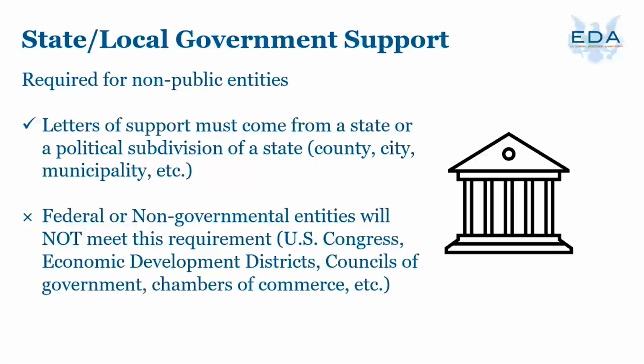What does that mean? A letter of support. They don't have to contribute money. They just need to say that they acknowledge and support your project and your application. The letter must come from a state or a political subdivision of a state, so a county, city, municipality, etc.